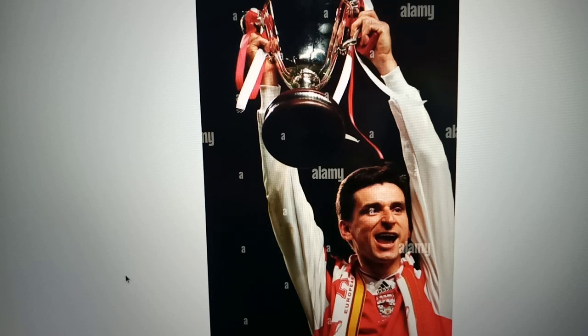In the 1979-80 season, this was the only time that a penalty shootout was used to decide the winners of the European Cup Winners' Cup final. This final was between Arsenal and Valencia of Spain. It was still 0-0 after full time, so it went to a penalty shootout. Valencia won 5-4 on penalties after each team took 6 penalties.